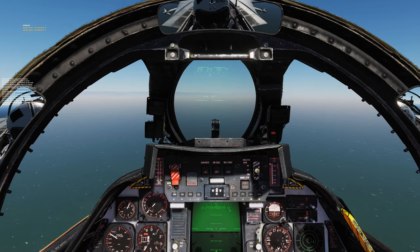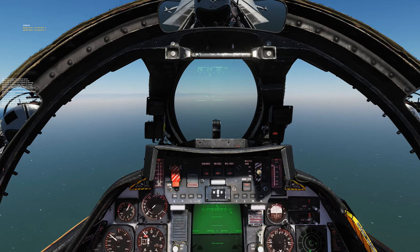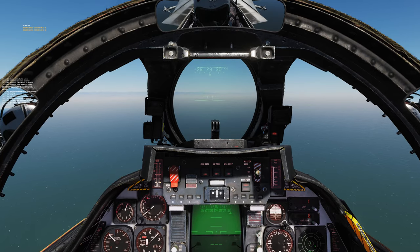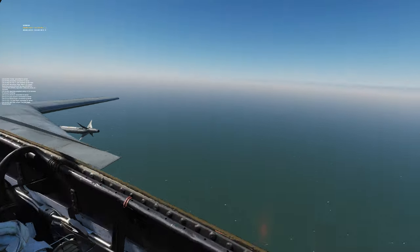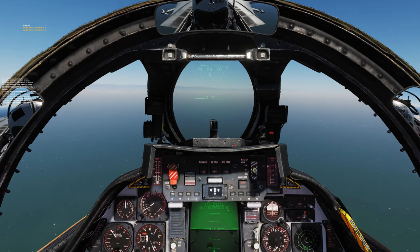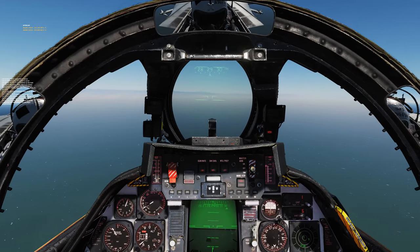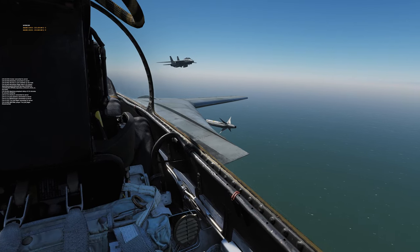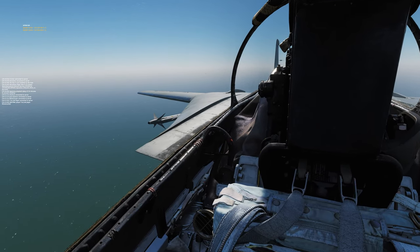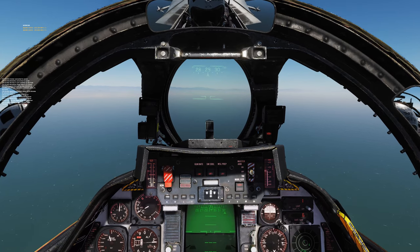370 knots, 4,000 feet. Countermeasures up, radar up, jammer up. Alright, we're looking for 28,000 feet. There we go, there's straight. Waypoint is right, 44 miles, 30 degrees.